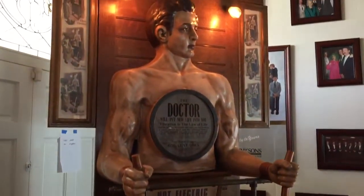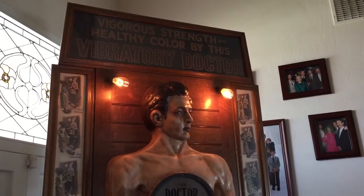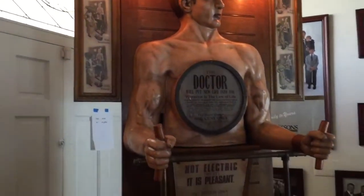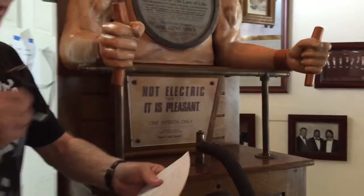What I have here is the Dr. Vibrator arcade machine. This thing is absolutely stunning, absolutely big, overbearing, totally cool. So let me go on with kind of the story.